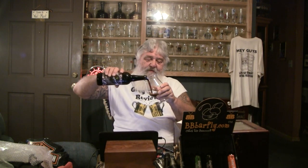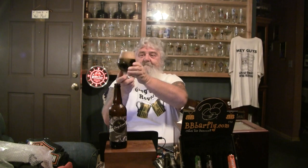Nice hiss. Plain Jane cap on here. Into the glass we go. And being a light porter, it's liable to be fairly carbonated, and it is. Wouldn't want to pour this down the center. You'd have five fingers of head in this glass, and we're probably going to get two or three anyway. All right. Good two fingers of head on that pour.